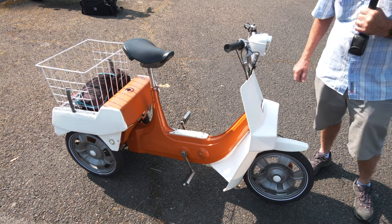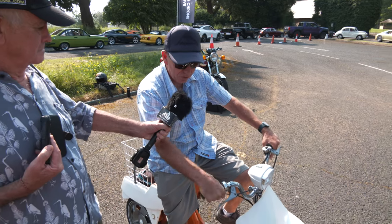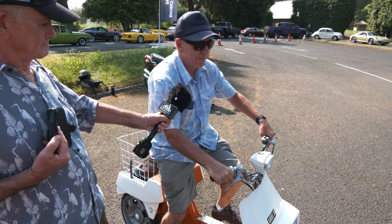Right, jump on, let's see how it rolls. Do the proper technique, which is apply the decompressor and pedal, and then just open the throttle, and off we go.